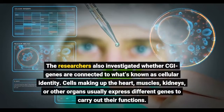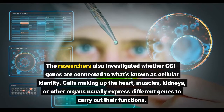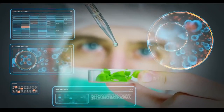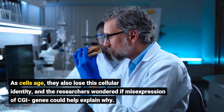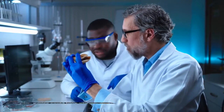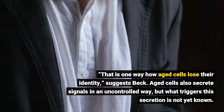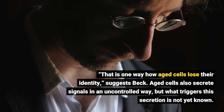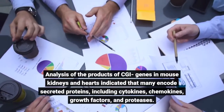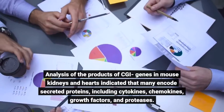The researchers also investigated whether CGI genes are connected to what's known as cellular identity. Cells making up the heart, muscles, kidneys, or other organs usually express different genes to carry out their functions. As cells age, they also lose this cellular identity, and the researchers wondered if misexpression of CGI genes could help explain why. "That is one way how aged cells lose their identity," suggests Beck. Aged cells also secrete signals in an uncontrolled way, but what triggers this secretion is not yet known. Analysis of the products of CGI genes in mouse kidneys and hearts indicated that many encode secreted proteins, including cytokines, chemokines, growth factors, and proteases.